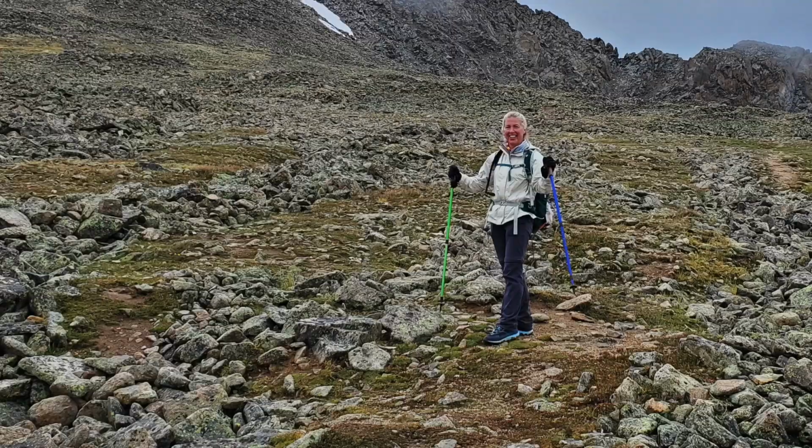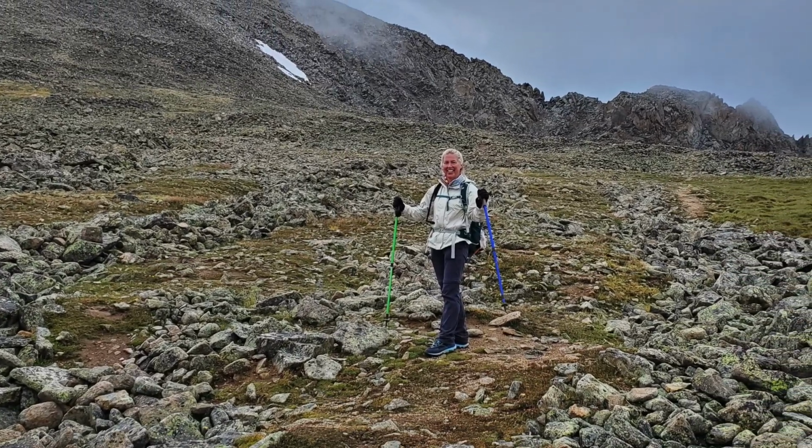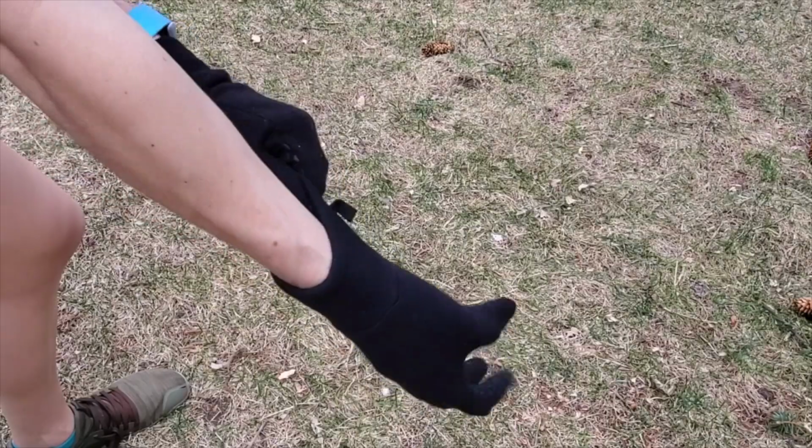Your hands. You can keep your hands warm using gloves on a hike. I almost always carry at least 2 pairs of gloves, a thin glove liner and a mitten. Mittens are generally warmer than gloves, while gloves will provide more dexterity.